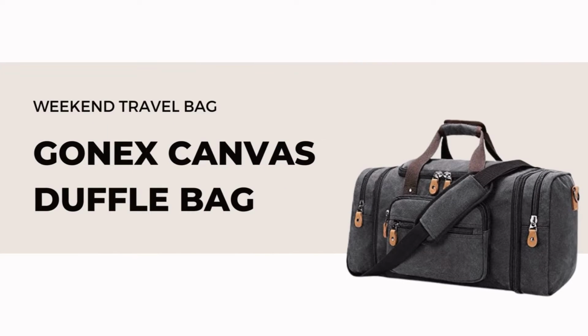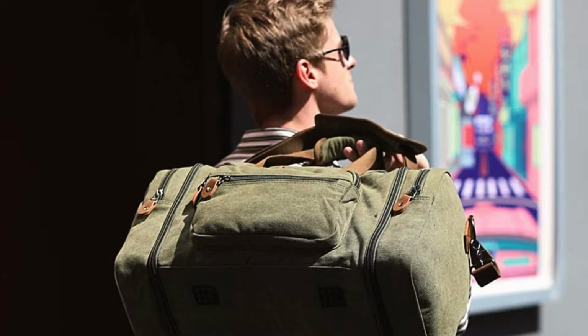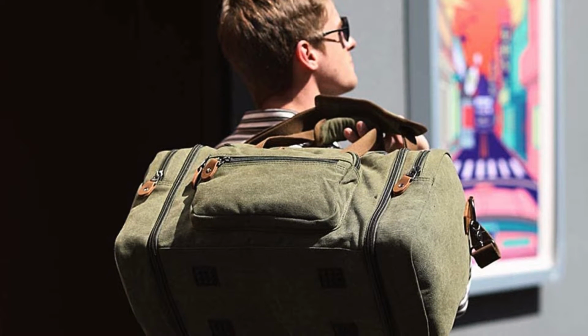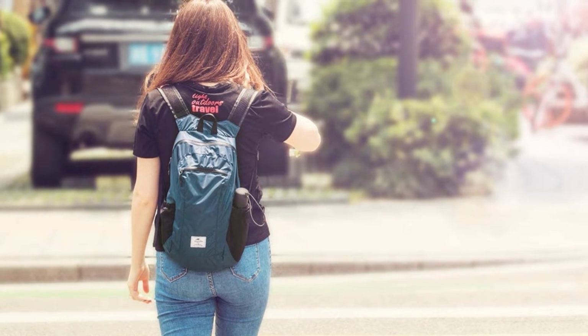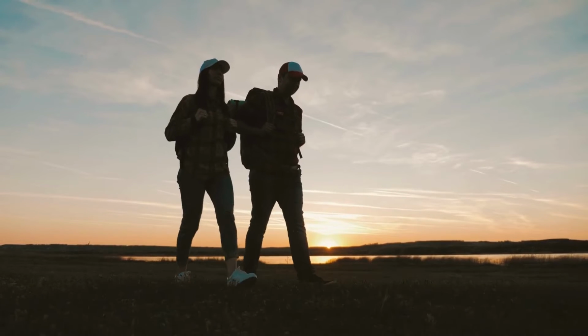Number 2. The Gonex Canvas Duffel Bag is ideal for shorter trips, but it's also a good alternative for a hardshell suitcase. Number 3. After trying over 10 models, our favorite is the NATUREHIKE 18L Packable Backpack. We have used this backpack for years and never travel without it.